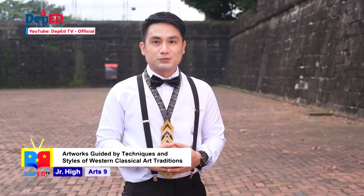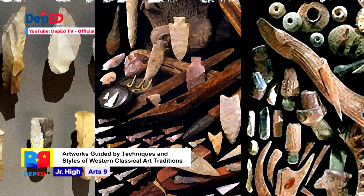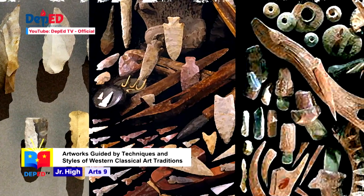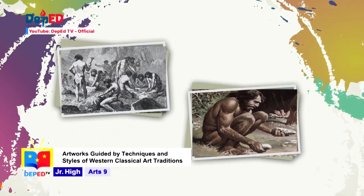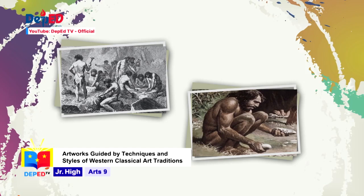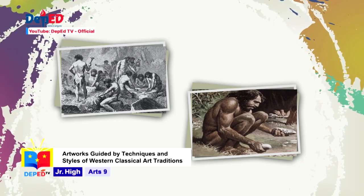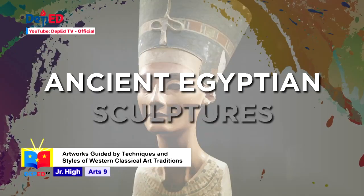In prehistoric sculptures, they use mammoth bone and ivory in their carving, as well as more perishable woods. In addition to bone and wood, artists also sculpted in stone, especially softer varieties like limestone. The materials used were quite diverse, varying according to the region and locality.